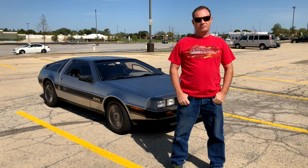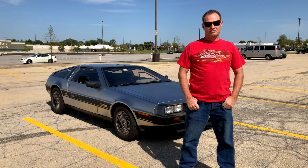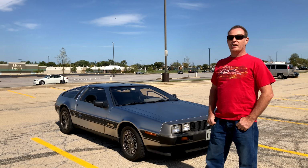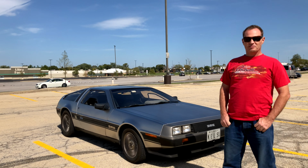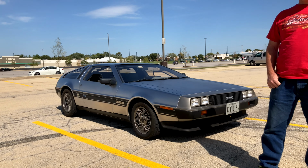All right, we're here with Kel, and guess what he has? A DeLorean. This is a DeLorean here. What year is your model year is your DeLorean? 81. And which model years did they make them? 81, 2, and 3. Okay. And yours, 81, 2, 3. Okay. So this is the first model year, so we're going to go back to the future with the car.